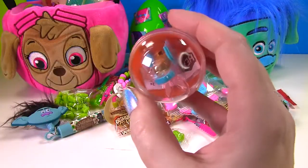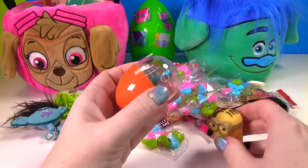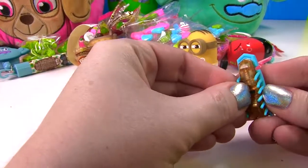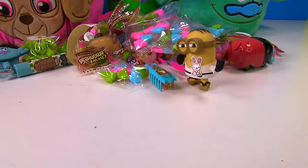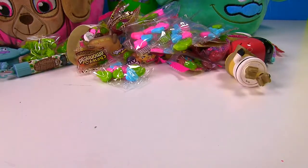This is a super cool egg with the clear top, and it needs a little karate chop. Whoa! Here's our little bug. Let's turn it on and watch it go. Oh, it's crazy. Whoa, come back here, bug. There's a bug on the loose. Whoa, oh no, Karate Minion! Oh, it's out of control!